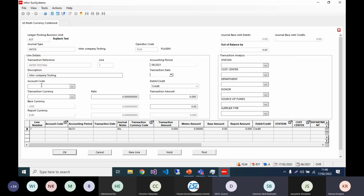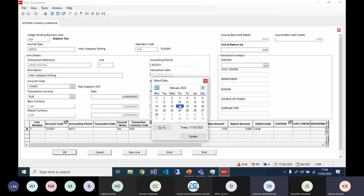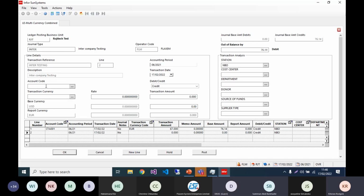So assume I'm booking a customer invoice, for example, or let's say it's a supply invoice. Assume we have purchased some asset for the PK1 business unit. So here I'll enter the details I need for this. So I'm booking this supplier invoice. I wanted the same to be posted in PK1. So I enter the amount. I enter my second line.